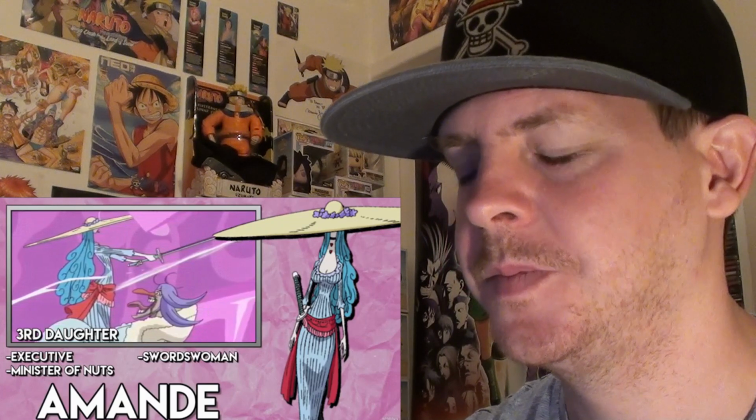Amande, the second eldest of the four, is also an executive of the crew, additionally serving as the Minister of Nuts. And she is also a swordswoman. However, we've actually seen a bit more of what she's capable of. Although it may not be much more, what we've seen is that she has a very slow cutting technique that is capable of cutting almost anything that comes her way, albeit very slowly.